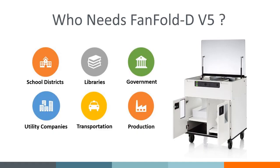Utility companies need a way to communicate changes and policies to their blind constituents, as do transportation authorities. Schedules, routes, and bulletins must be available for the vision impaired. Lastly, production companies that create Braille for others benefit from departmental embossers. There is a trend in Braille production to use remote employees to create Braille documents for end users. A FanFold is small enough to use in a remote office, but fast enough to cover higher volume. The large embossing presses of the past are being replaced by these devices.